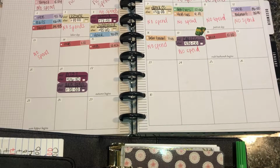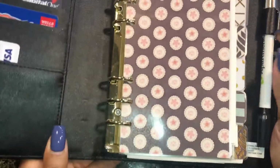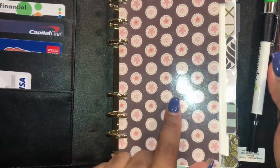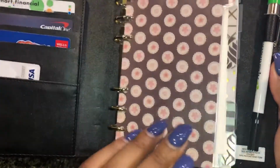So I am back in this wallet again. Y'all, I can't make up my mind. Just bear with me. But I had originally already had these a while back, so I'm just using them, and I actually really like them.